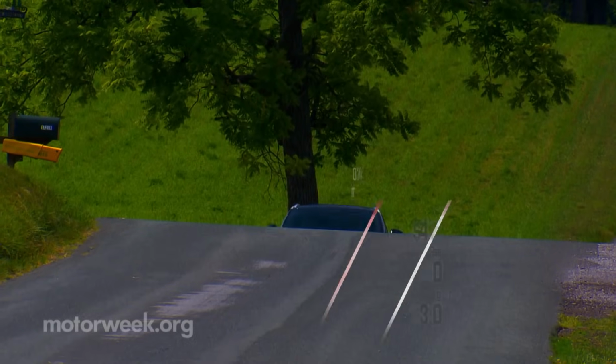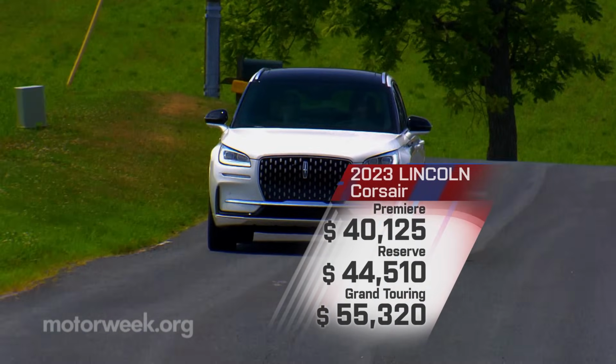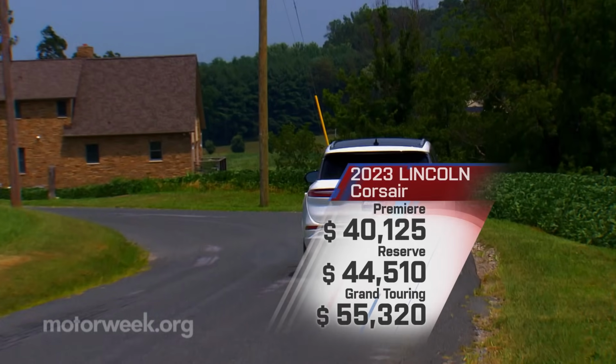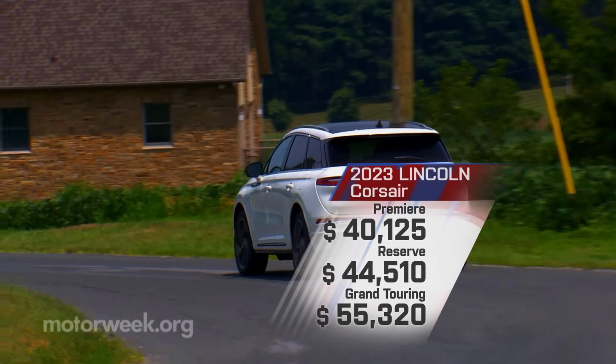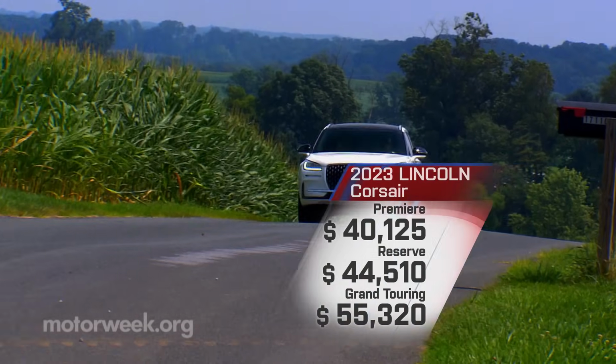Corsair pricing starts with Premier trim at $40,125. Reserve starts at $44,510, both with optional all-wheel drive, which is included with Top Grand Touring for $55,320.